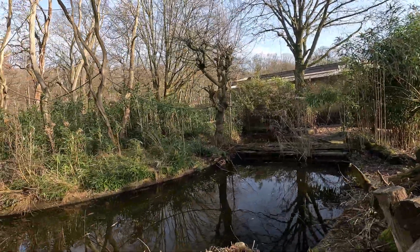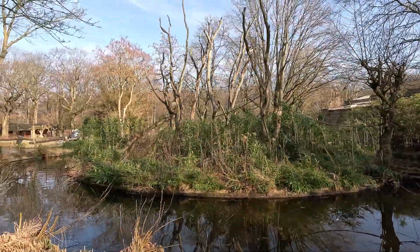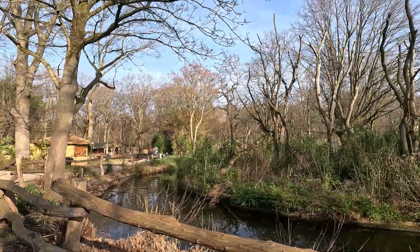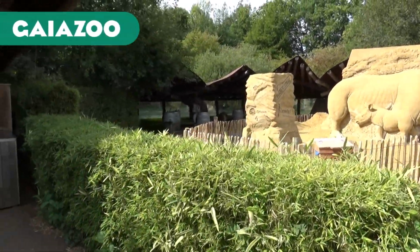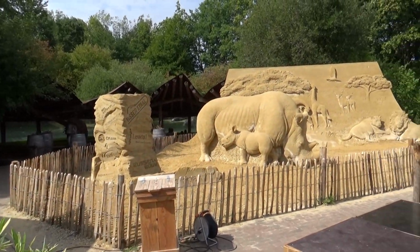And over here we've got an island for, I guess, some kind of monkey. I'm not sure which one exactly. I think lemurs. I'm not exactly sure how it works, because I know that the Pygmy Hippo can't get into this part of the moat, I'm pretty sure, but I don't know how the monkeys don't get out across things. But whatever. We're on to the next zoo.